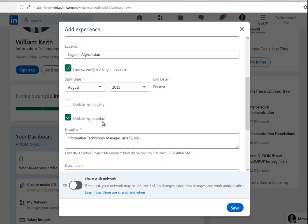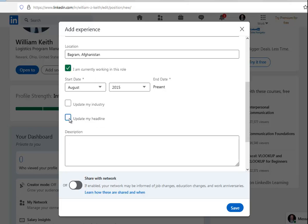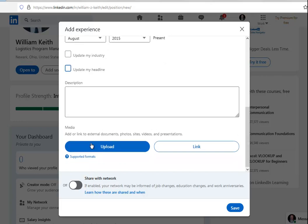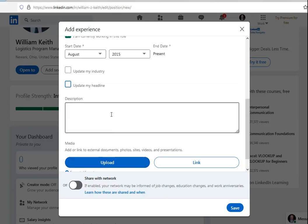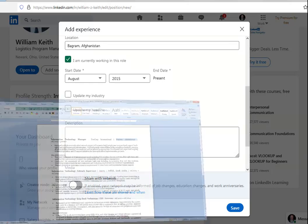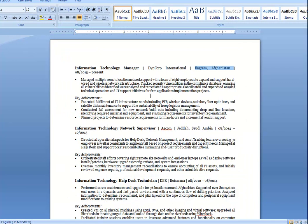it'll ask you, do you want to update your headline? Since you've already put the work in to get the headline right, unclick that. If you want to add, like we talked before, media and so forth that would show up under that, you could put that in there as well. So under description, this is where you would add in what you choose off the resume.